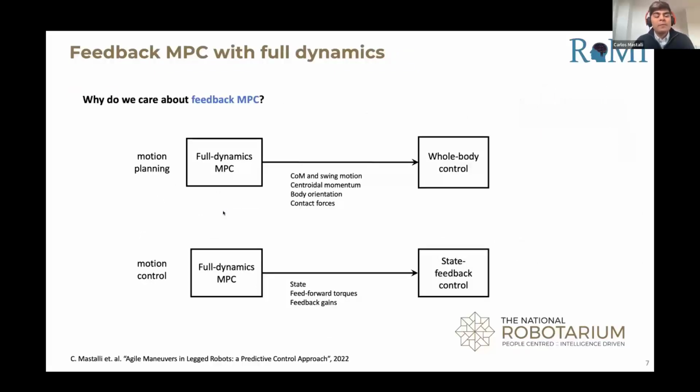So as I mentioned before, one of the key aspects of our pipeline is the feedback MPC. And our feedback MPC is different to others because we are modeling the full dynamics. So from the seminal work of Bloch, we know that the full dynamics have some non-holonomics, and this brings an importance why we want to use feedback MPC, because it tracks the optimal policy. I will show you some results about this.